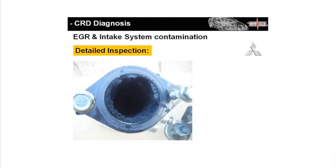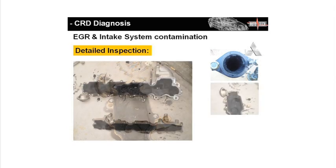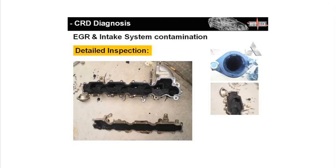The next step to take was to start dismantling the engine to gain access and get a better view. And as you can see, the inlet manifold has lots of carbon build-up. The manifold was so heavily contaminated that the inlet manifold flaps had no chance of working.